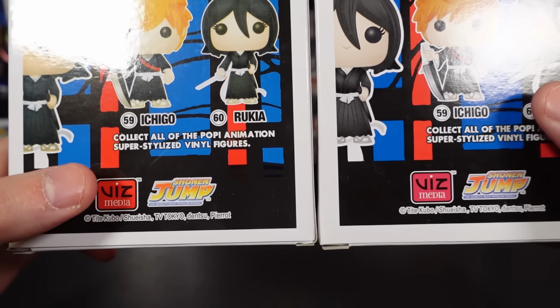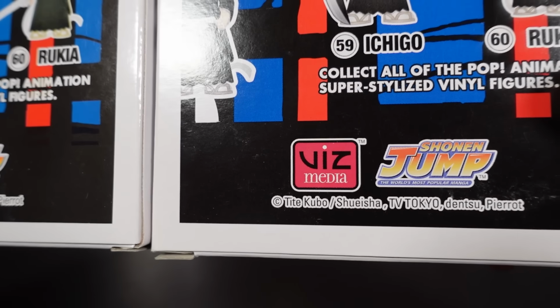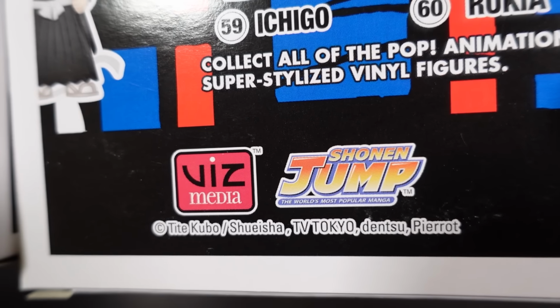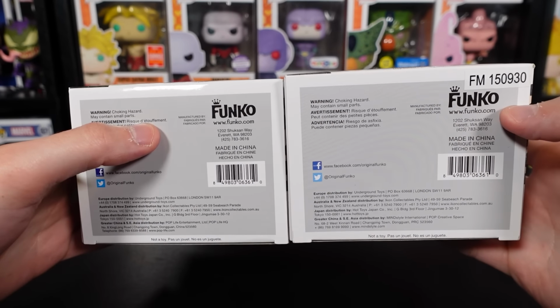is as you can see on the fake one, the Viz Media logo there is actually a lot brighter red versus the real one having a darker red. And the Shonen Jump logo is actually brighter versus being darker shaded on the real one. Now, as you can see on the bottom of this pop, it doesn't actually have a date stamp at all. It should have a date stamp sticker like this. And fun fact, they can actually fake this date stamp sticker, but usually it looks a little bit different.